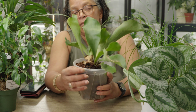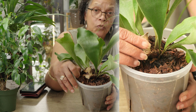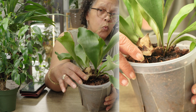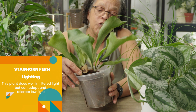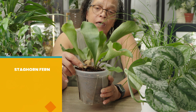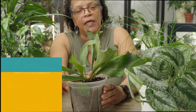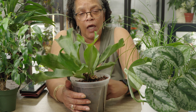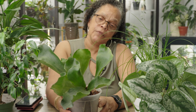As you can see, my medium for this particular plant is just plain old cocoa chips. She doesn't have any soil. It's just cocoa chips. This plant gets watered maybe once a week to 10 days, if that. Again, as I mentioned, they're epiphytes, so they rely on the water that they get from the plants or the rain that drips down. She seems to be happy in that situation. I originally had this plant on a mount and she was not thriving there, so I took her off and just put her in this medium. So staghorn fern seems to do well in low light.